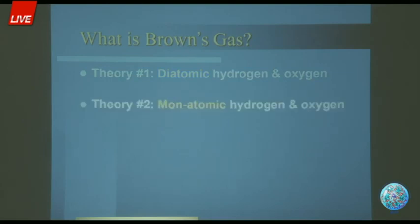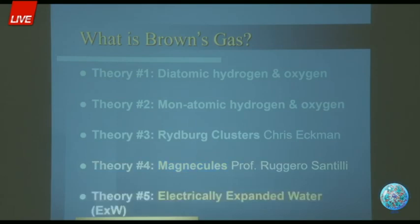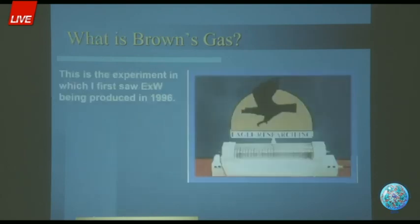So I came up with a theory: maybe when the gas is separating from water, the hydrogens and oxygens are not recombining into H2O. That would explain the extra gas, but no, that didn't work. We had the gas analyzed, and that didn't work. Chris Ekman came up with Rydberg clusters, which was not too far off, and Ruggero Santilli came up with something called magnecules. But I found what I call electrically expanded water, and some of these lectures are coming into the same sort of thing.